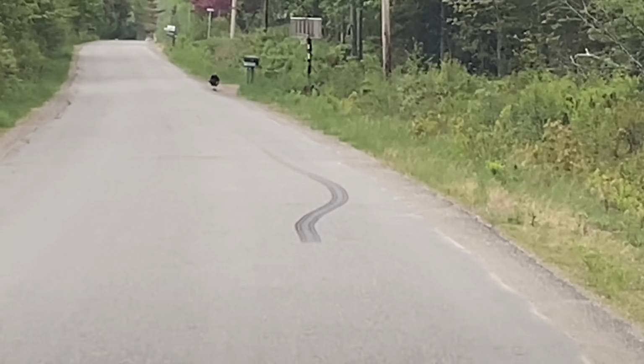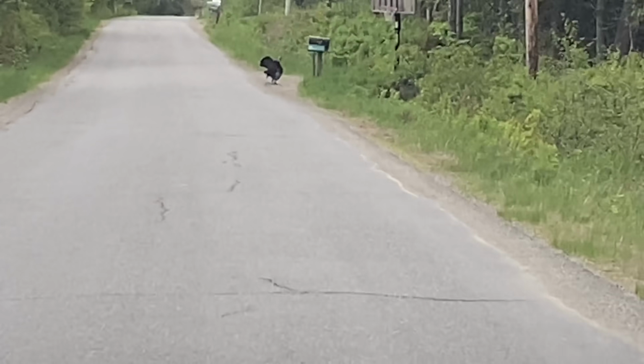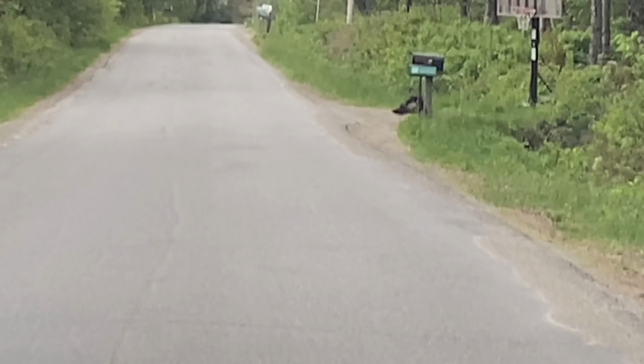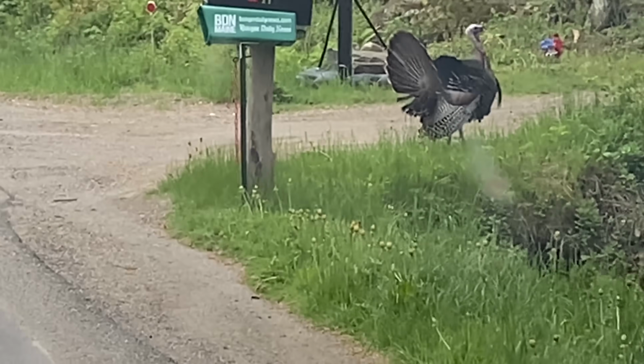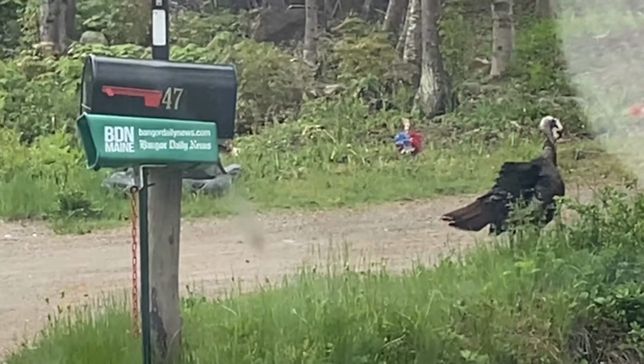We're on the Carson Road, and there's a turkey. He's pretty excited to see somebody. He's gonna play basketball. Look at him fanned right out. Someone forgot to tell him it's still turkey season. Hold on.